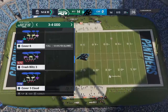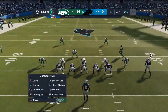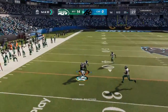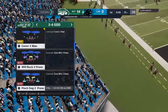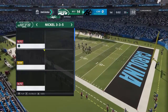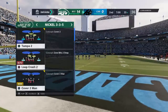Take over 1st and 10 at their own 25-yard line. This Carolina offense at the line, ready to go. They've been outplayed early, no question. Down 14-0 already as they come up 1st and 10. They're throwing here to start the drive as they connect left side. It'll be a pickup of 10 yards. And it'll be 2nd and very short. 14-0 the score. This is the NFL on EA Sports.